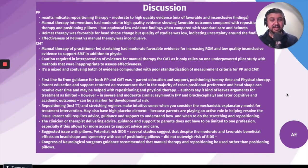because they say in severe and moderate cranial asymmetry, there are later cognitive and academic outcomes, and one must see these things as a potential marker for developmental risk. So it might be one part of the paper where I think they've just erred on the side of caution because of what's out there. And good for you, because you're authors of papers, and the whole idea is not to be focused in one direction. It's to be as open to what the actual information that we have at hand says.